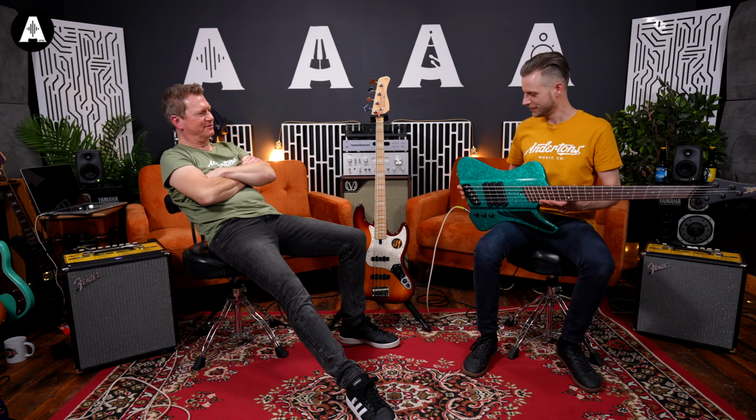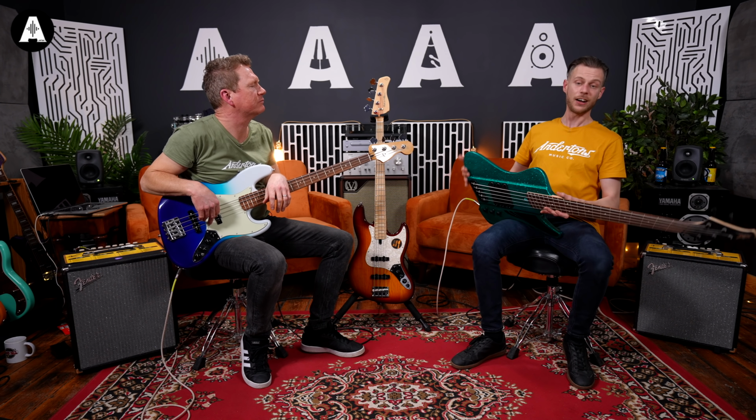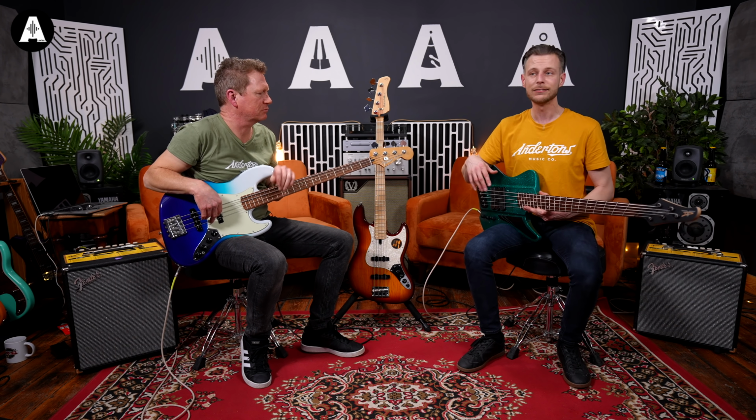The V7, just under 600 quid. 559. Wow. Just to give you an idea, 949 for the Fender Jazz Player Plus in Bel Air Blue, and 1699 for this absolute beast. But we don't have to tell you that, because apparently you've been buying these like hotcakes. Well, we can see why, because they're all lovely. All lovely basses.